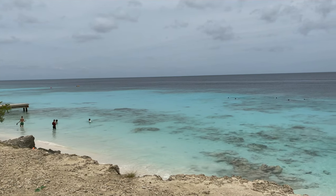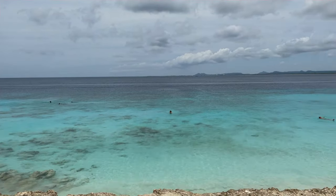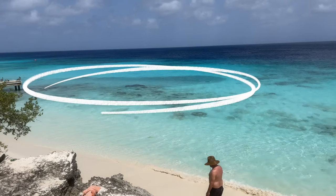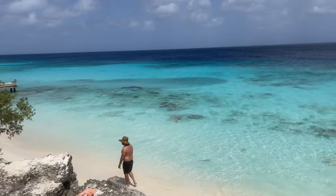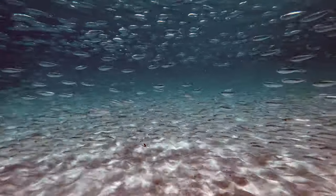One of the nice things about the raised parking lot at Bachelor's Beach is that you get a great view of the water before jumping in. If you see a moving shadow, it's a pretty good indication of a massive school. But the scad we showed you earlier isn't the only large school we saw.